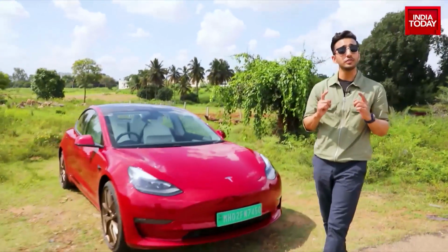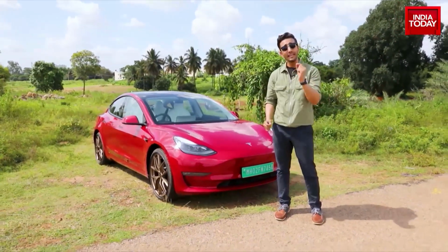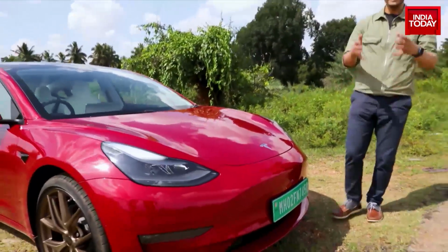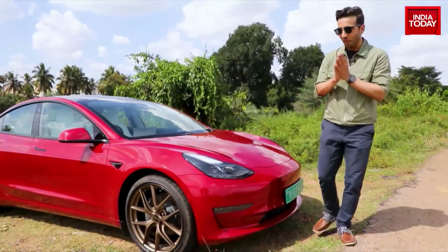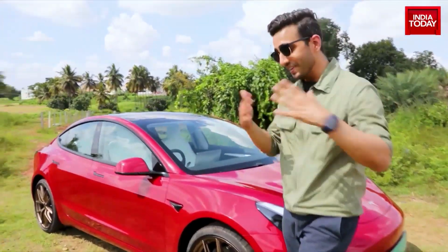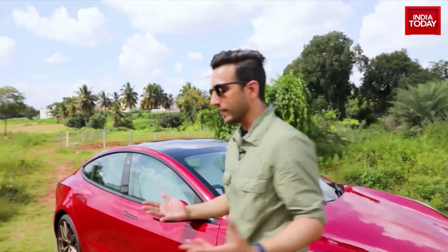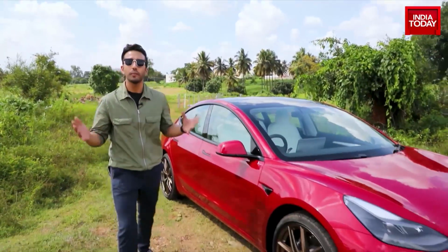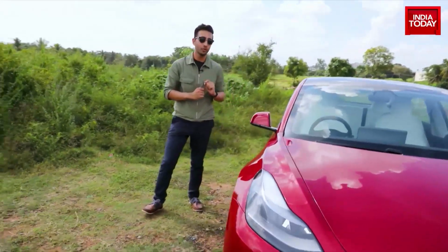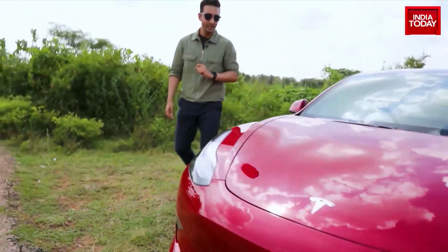Pinch yourself, this isn't a dream. The Tesla Model 3 is here with us on Indian roads. The big question that we keep asking, even at Business Today, is this a tech company? Is this an automotive company? Is it a tech company that just builds cars? Is it Elon Musk's passion project? Well, it is one of the coolest car brands out there, the most coveted, the most sought after, and we have the Tesla Model 3 here on India Today.